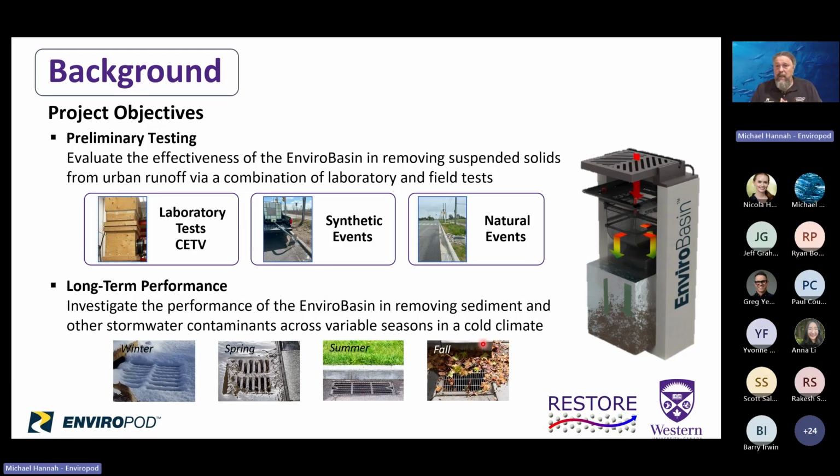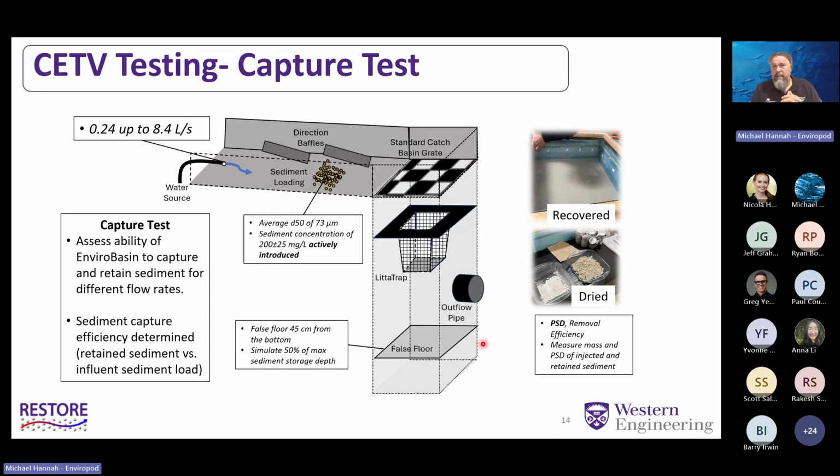We also wanted to look at it across seasonal variations. So here's our setup for our Canadian ETV, where we're certified, and you can find more information on this on the Canadian ETV website. In the lab, there was a flume. We made a catch basin and put a litter trap with the extra bits in. Sorry, the students didn't draw them all in here.